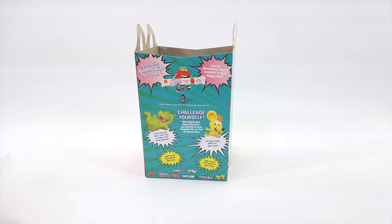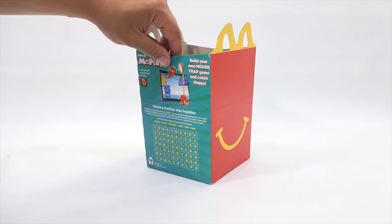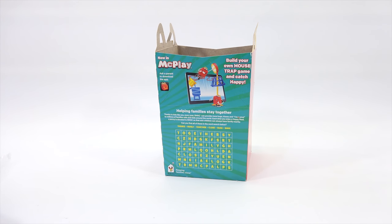Okay, and then it shows all the logos of the games that are in this collection. There's the red panel with the smiley. There's a word find there, and the McPlay app on the final side. The word find you're trying to find: thanks, family, together, close, hugs, and RMHC.